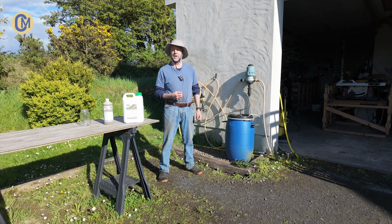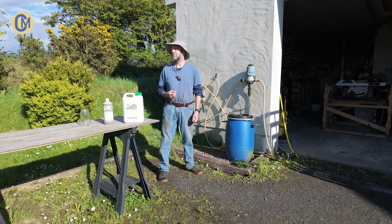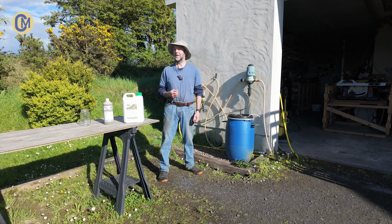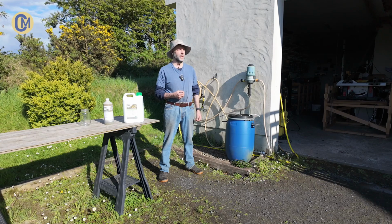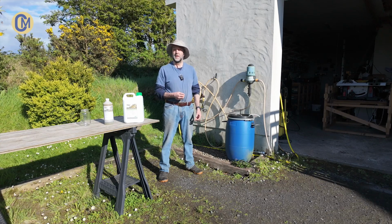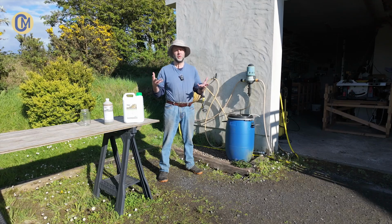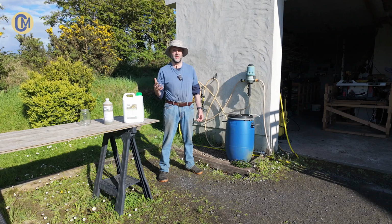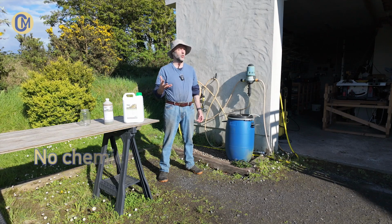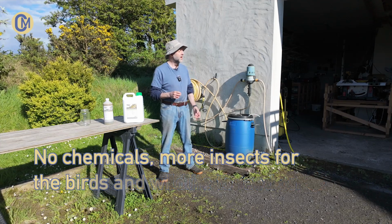A couple of things that are quite remarkable this year. First of all, the bird song is incredible at the moment. This place is buzzing with wildlife and small birds, and that can only be down to two things: lots more habitat for them in terms of the trees, and I don't spray any chemicals, and I'll just touch on that in a wee second.